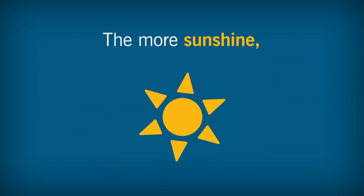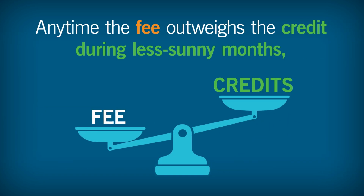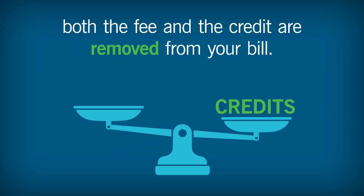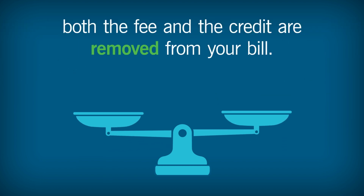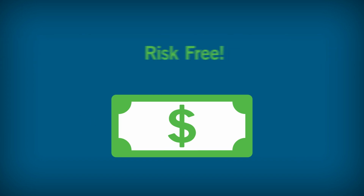The more sunshine, the more bill credits, the lower your monthly bill. Anytime the fee outweighs the credit during less sunny months, both the fee and the credit are removed from your bill. Your annual savings add up to about $100, risk-free.